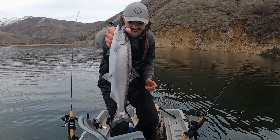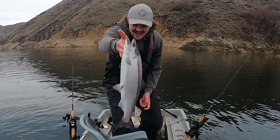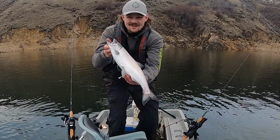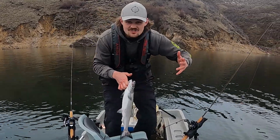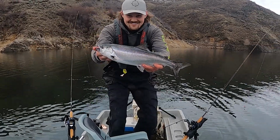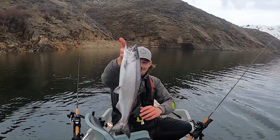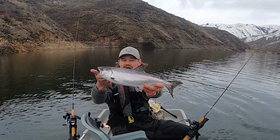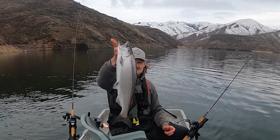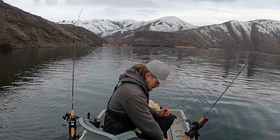Folks. Yes, folks, look at that fish. Beautiful king salmon. It's nice I can be pretty loud because there's like no one on the water right now. Oh my goodness, folks. That is a gorgeous, gorgeous king salmon right there. He hammered that thing. That rod went off fast. Oh my goodness. Oh my gosh.